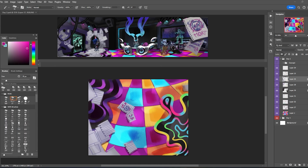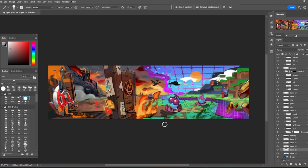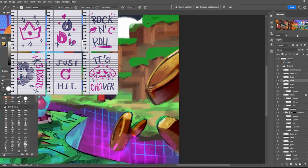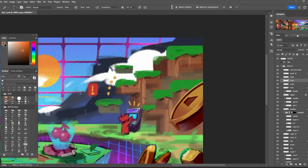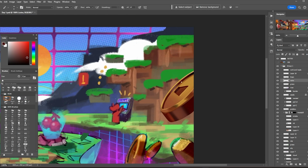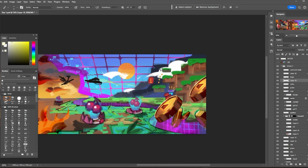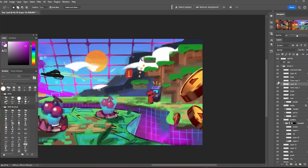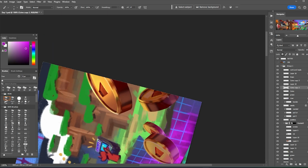So for example, the papers floating around here in day 2 had to be each individually separated, and also a flat version of them had to be created so that they could warp it to their liking. We had to separate Sona's hair, her hands, the bars in the back behind her DJ setup. I created 3 different versions so that they can make the bars look like they're going up and down. Every single one of these coins.